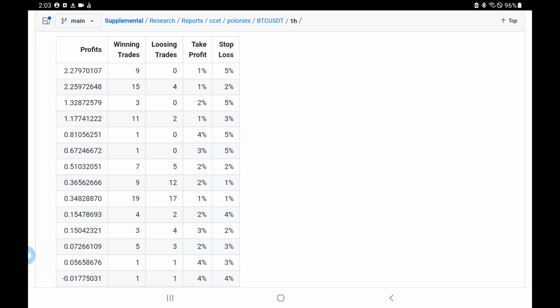But you can see by going down a little further, the 1%, 2% actually did well. 15 trades and 4 losses. This is comparable to the other 3 exchanges we saw, but the volume for the amount of trades we did is absolutely horrendous. And that is really a concern if you want to trade on this exchange. You're not going to get a large amount of trading volume. And remember, this is the 1 hour time frame. It's worse when you start going down in smaller time frames.